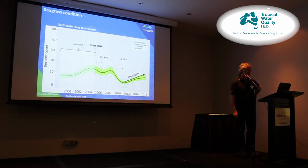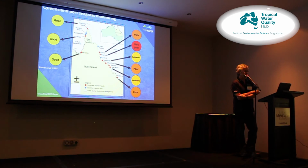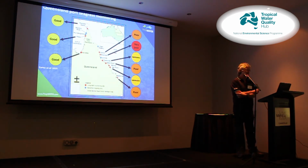We're looking at around 3 to 5 year recoveries after a major loss, so that's amortised into this data as well. The other major project is run by Michael Rashid, and that's looking at the changes in ports. I've just put this into the report card format, but we have a project of monitoring seagrass in every port in Queensland. We use a much more complex process to rank and rate the seagrass in ports, because they're smaller spatial scales and we're able to do much more detailed work.